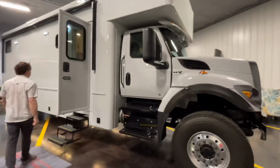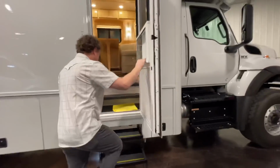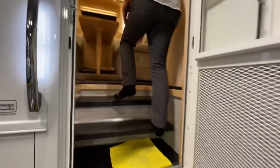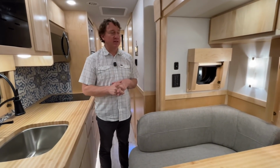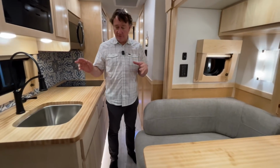So this is pretty unique in some of the colors and some of the selections. This is about a 2-year project from the time that we ordered the truck to completion. I think we're right about June or July is when we first got contacted by this customer. So it's been a pretty long project. So some of the things you'll see unfinished inside.